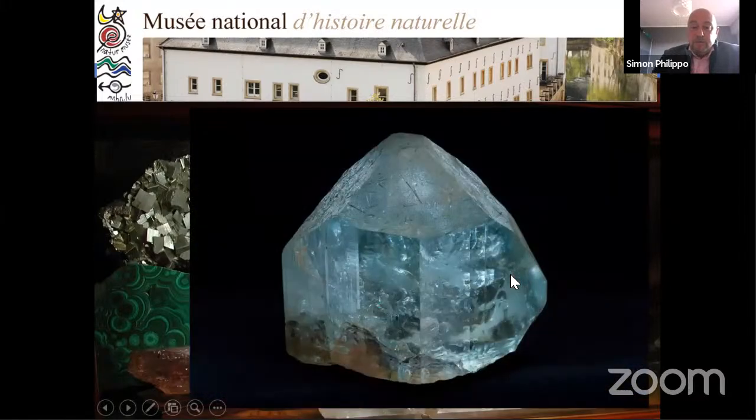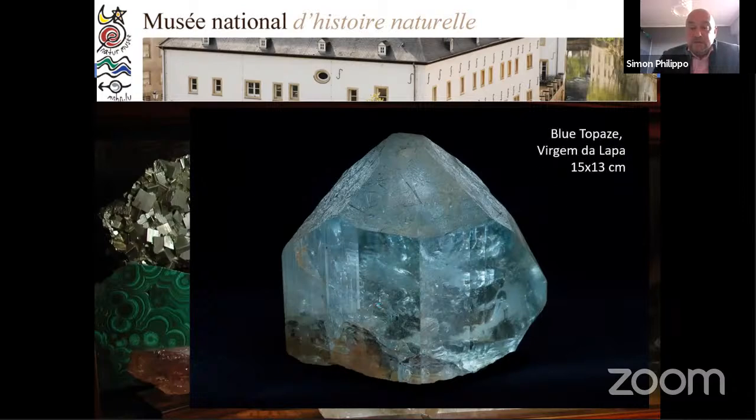So it's the picture made by Jeff Scoville, which is published in the book, and this specimen is also presented in our exhibit From Dark to Light. So you see the size of this specimen. It's not a small topaz. It's a huge and very nice topaz, like an aquarium.